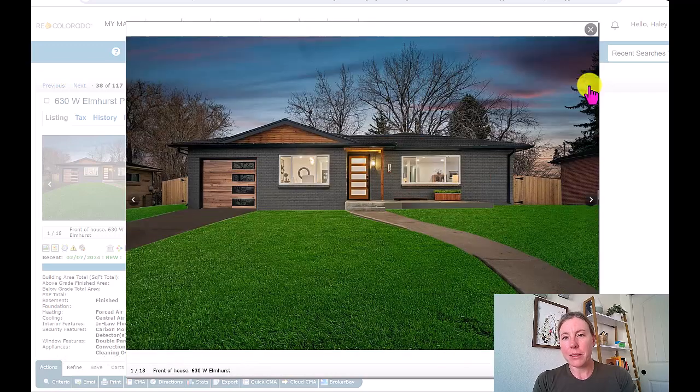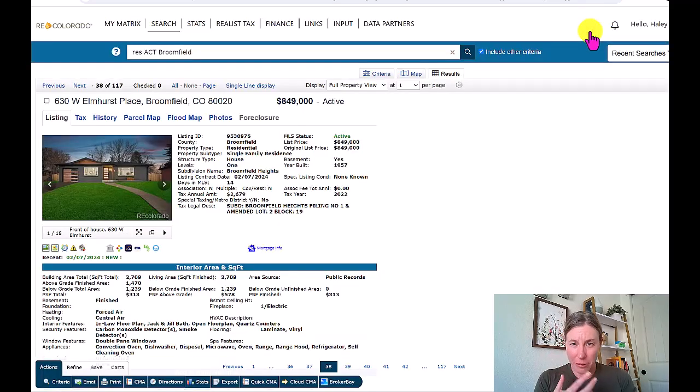Some of them still do have their mid-century modern feel to them. People have kept pieces of that within the house. So that's nice if you're like me and a bit of a mid-century modern girl. It's nice to see that. Let's look at just one or two houses that have actually closed.